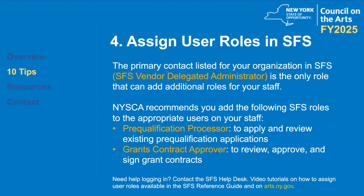Also, again, if there has been staff turnover within your organization, you may need to update who is serving as the SFS vendor delegated administrator. If you need help, contact the SFS help desk. We will share their contact information at the end of the presentation.